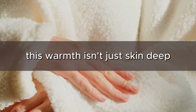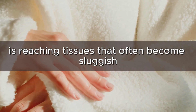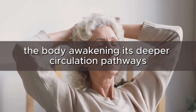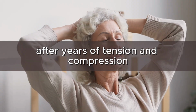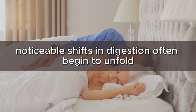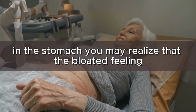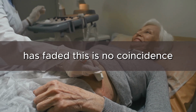This warmth isn't just skin deep. It's a sign that fresh, oxygen-rich blood is reaching tissues that often become sluggish and undernourished with age. It's a small but important first step, the body awakening its deeper circulation pathways after years of tension and compression. By the second or third night, noticeable shifts in digestion often begin to unfold. Meals that once felt heavy now seem lighter in the stomach. You may realize that the bloated feeling or the uncomfortable fullness you usually experience after dinner has faded.